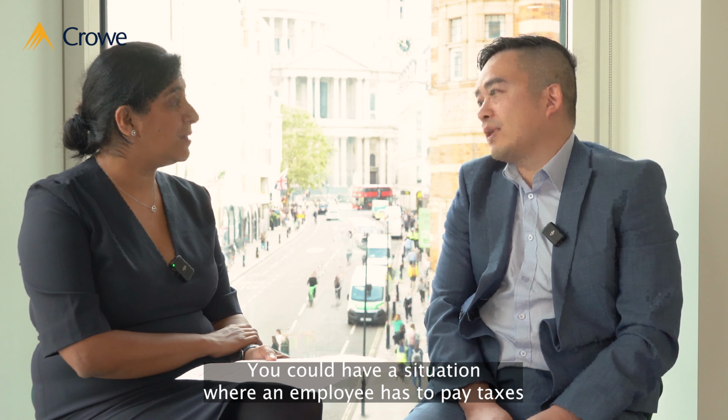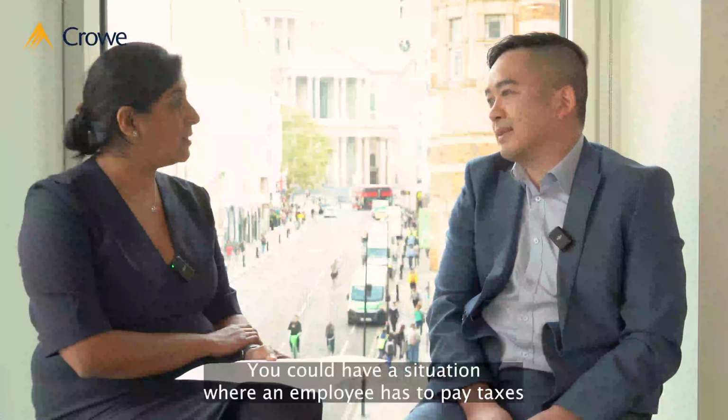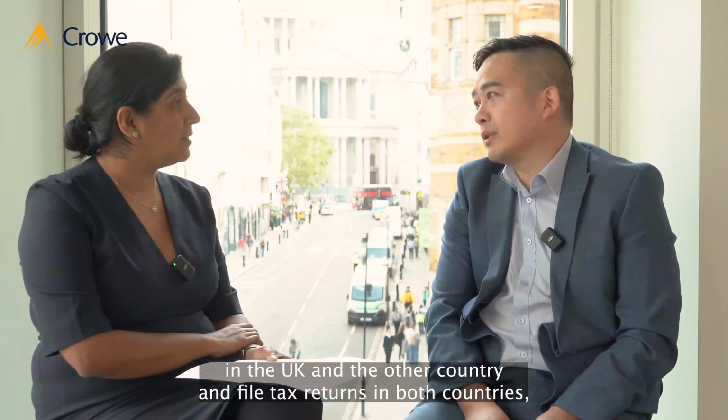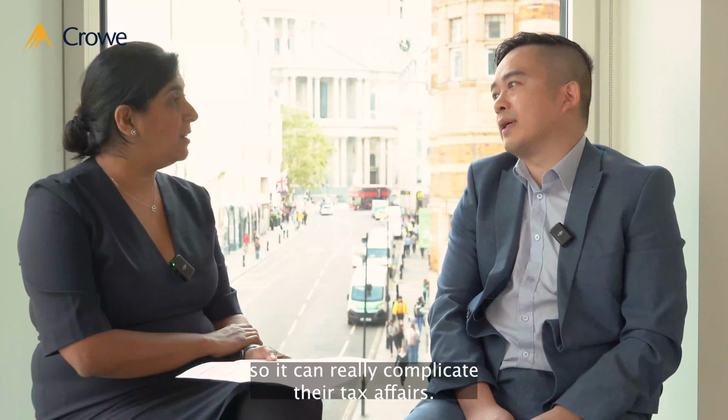You could have a situation where an employee has to pay taxes in the UK and the other country and file tax returns in both countries. So it can really complicate their tax affairs.